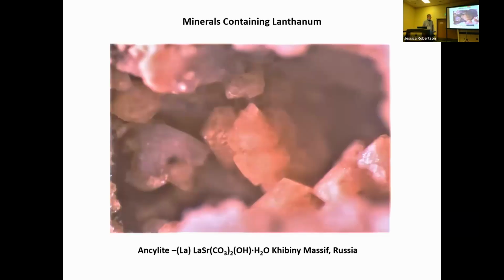Next one. This is ancylite-(La) from the Kibiny Massif in Russia. This mineral occurs with natrolite. It's one of the largest natrolite deposits in the world. Most ancylite-(La) is not very well crystallized. Even though these are small, this is a field of view of 1 millimeter. They are well crystallized ancylite crystals.